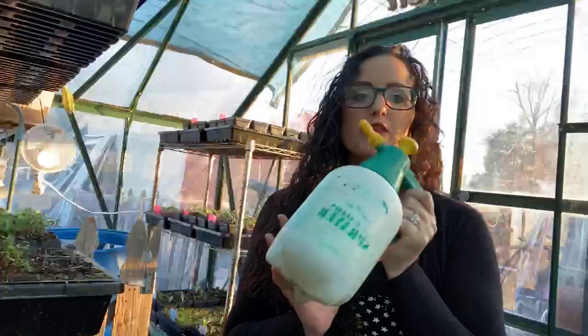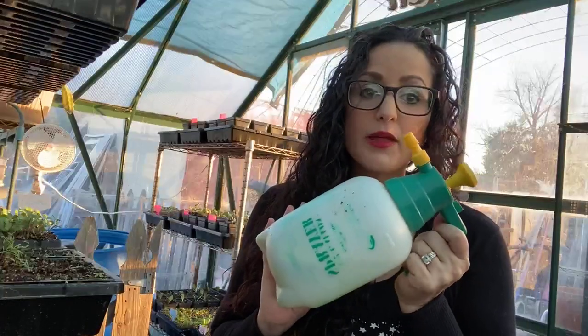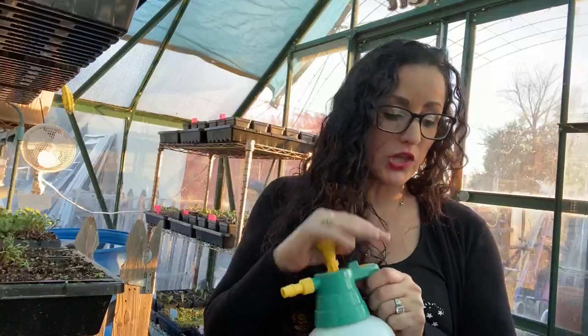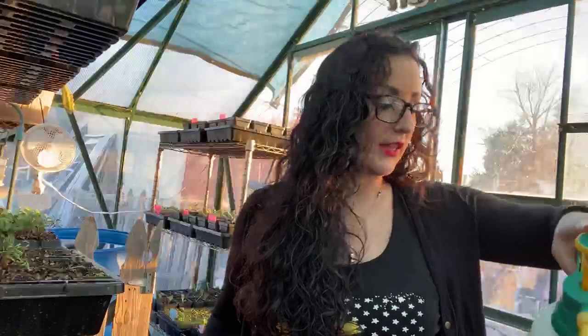Okay. Oops, I took you guys off the tripod. Sorry about that. Let's see. Okay, and then this is the sprayer, guys. This is like 10 bucks. It'll be your best friend for starting seeds because it's gentle and it's so easy to use. And again, if you have problems with holding weight and things like that, you don't have to worry about it. I'll show you. It just sprays so gently. No seeds displaced. Everything goes so good.